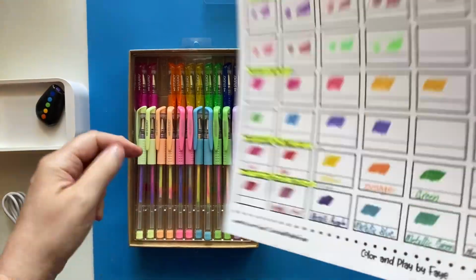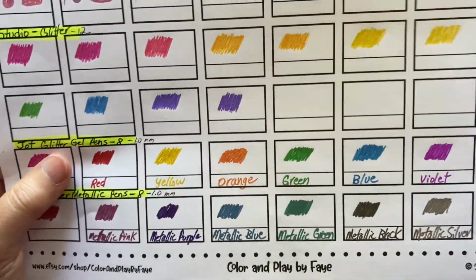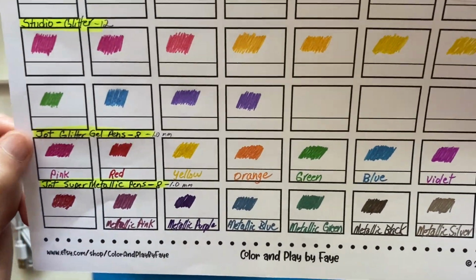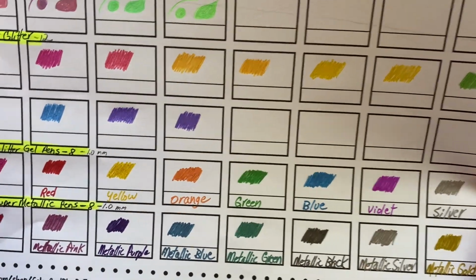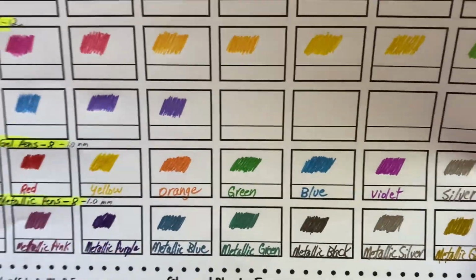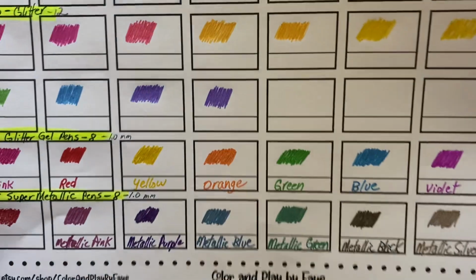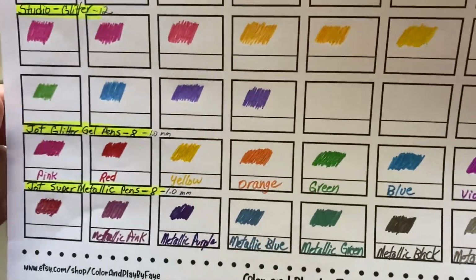And then when I swatched them, you've got to hold it up pretty close to your nose to really smell the scent. But they do kind of smell like what you might think, like strawberry and a cherry smell and a grape smell. However, I didn't buy them because they were scented. I didn't realize that that was what they were called until I brought them home.